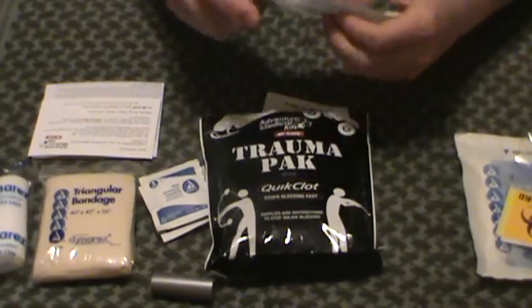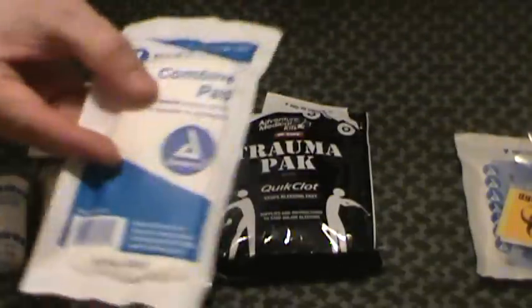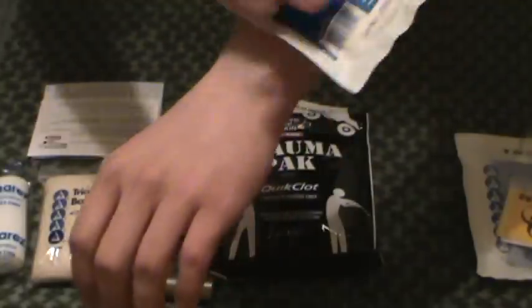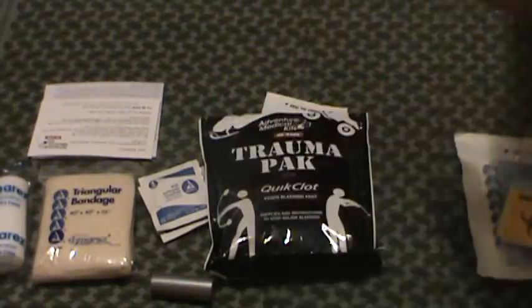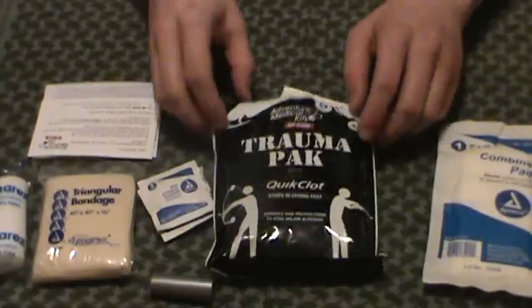Next, here we go. Got a compression combine pad is what they call it. 5 by 9, good, thick, heavy. Gonna soak up a lot of blood and stuff, and just protect your wound. Slap it on there, that type of stuff. You put this on top of the Quik Clot or whatever. Lots of uses there. Again, good for even moderate cuts, that type of stuff.